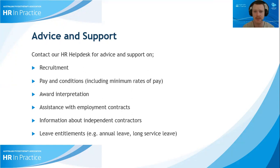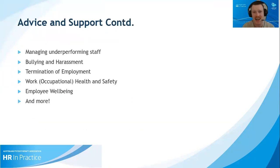Moving on from that, we can provide advice around leave entitlements, so annual leave, long service leave, personal carers leave, which is sick leave, et cetera, managing underperforming staff. Now, this is an unfortunate necessity sometimes in business, that you will have staff that are not performing to the required standard. And there is a process that you need to go through to make sure you're not opening up any unnecessary legal risk. And we can provide advice throughout that process.